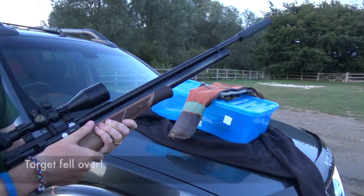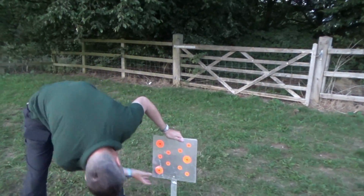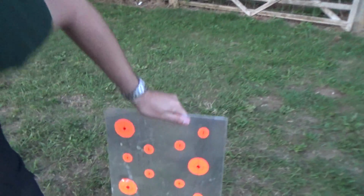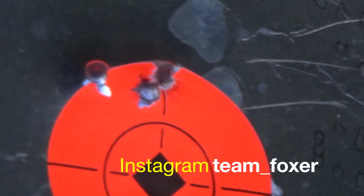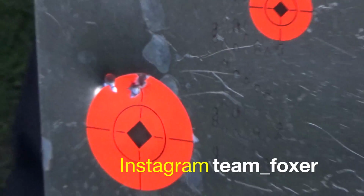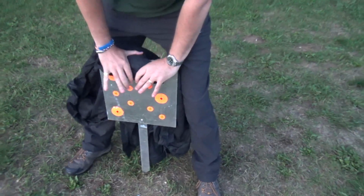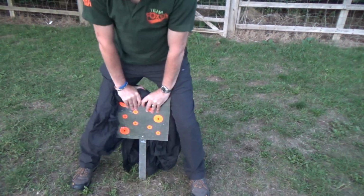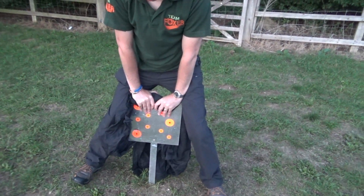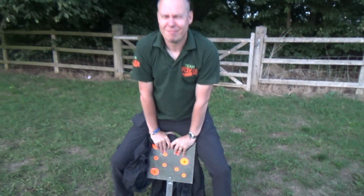See what a 3-shot group looks like. Just fell down. One loose one. That's fairly tight at that distance, isn't it? Yeah, it's not too bad, bearing in mind I've only had, I don't know, 3 mags for it. This could look really dodgy on a video.